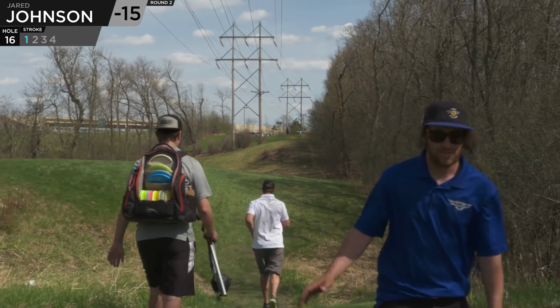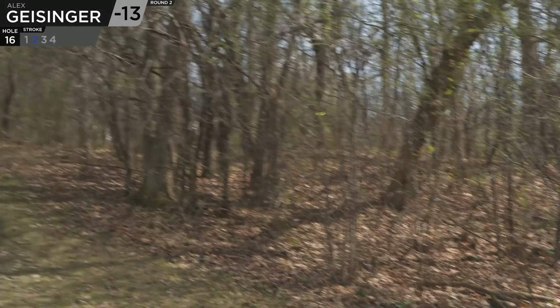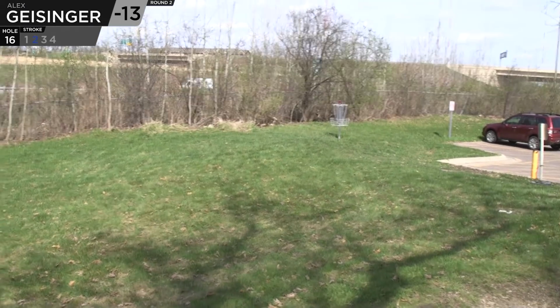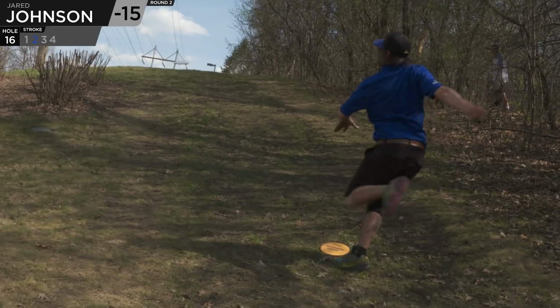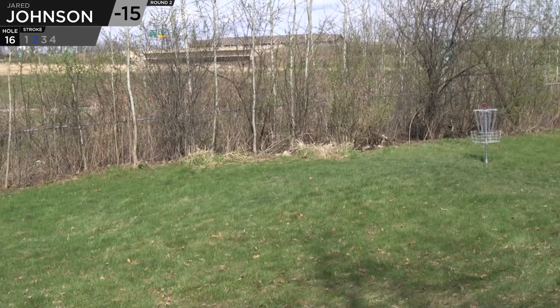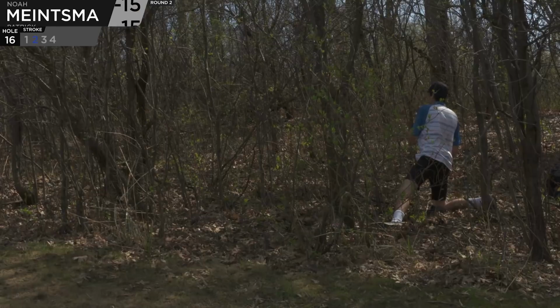Yeah, it looks like he got fairly lucky with a nice kick back out to the fairway. As you can see, it is pretty thick. I don't know how Alex just did that, but it looks like he found his way out of there somehow. He did not have much, and he did have a long way to go. And Jared is completely blind. You cannot see the basket, so it's tough because the parking lot is so close.